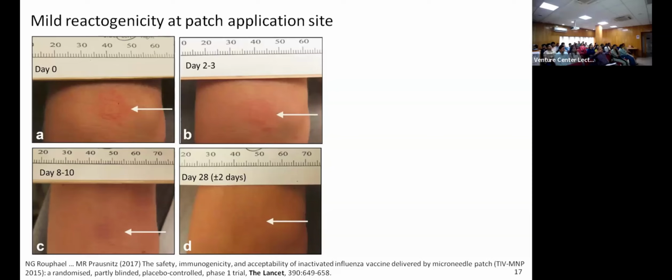I'm not showing the pictures, but if you look at the equivalent pictures for the placebo patch, day 0 looks the same. Day 2 to 3, you see nothing. And afterwards, you see nothing with the placebo patch. In fact, I know from other studies that have used placebo patches, even on day 1, you see nothing.